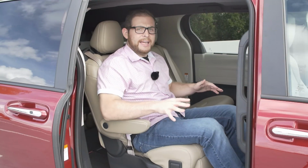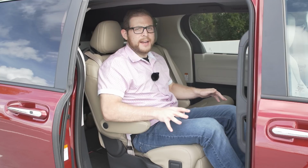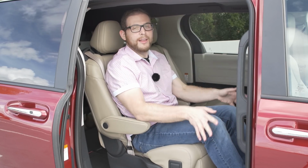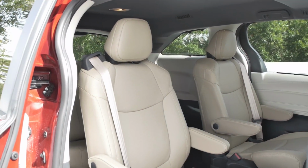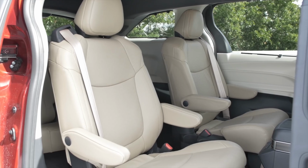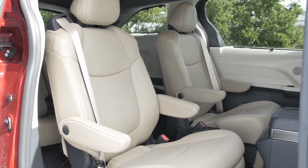So now that we're back in the second row of the Sienna, we've got 39.9 inches of legroom. This is why I love minivans. They are so spacious back here. Now you can get the Sienna as an 8-seater with a bench seat back here, but we have the 7-seater configuration with the captain's chairs.